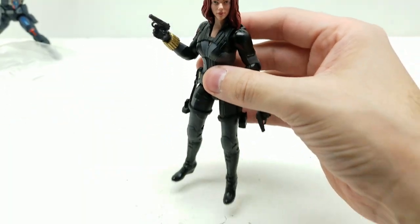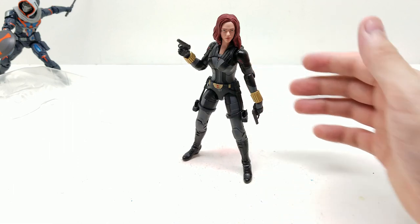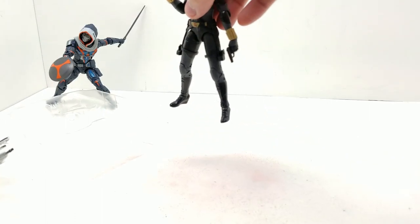But nonetheless, for our power stance, we're going to spread the legs a little bit like that. And then just have her very confident. What do you say to that? I think it looks absolutely amazing. Put it right over here.